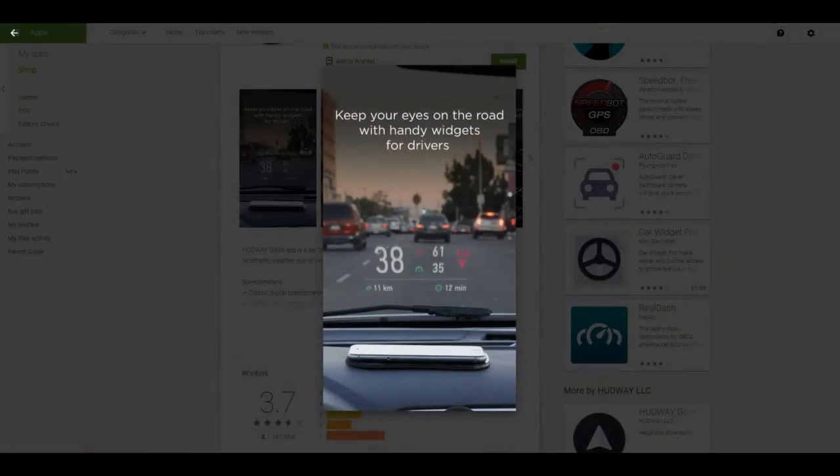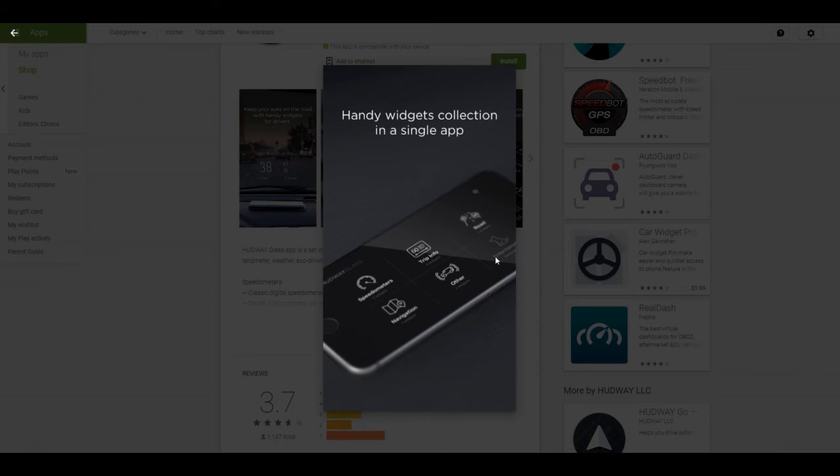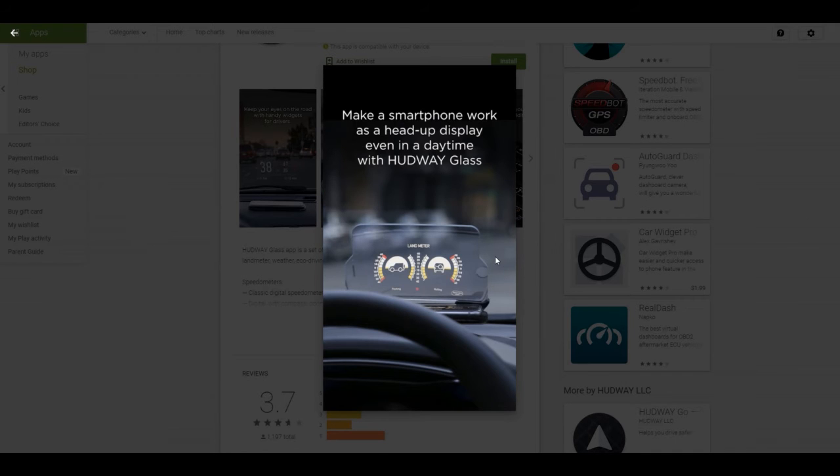The HUDWAY devices are obviously intended for drivers. And one of the main advantages of the products is that they give the drivers options to customize the information according to their requirements. Since the HUDWAY Glass works on the reflection mechanism, you can choose any of HUDWAY's widgets from their widget app to be reflected on the glass. You can also use a completely third-party app to reflect the information onto the glass, provided that the app has a way to invert its display.